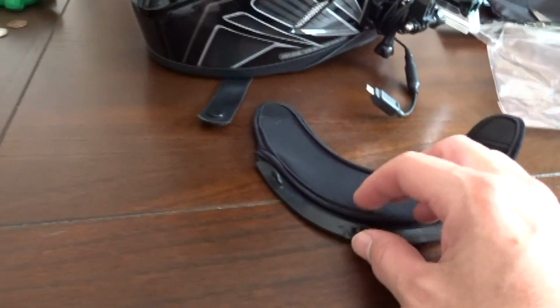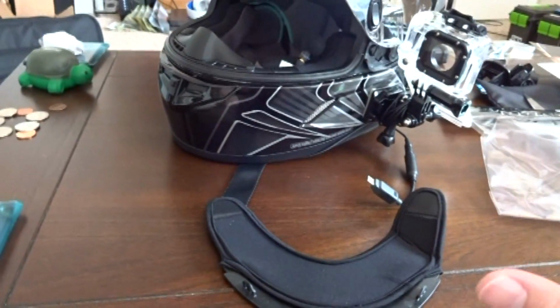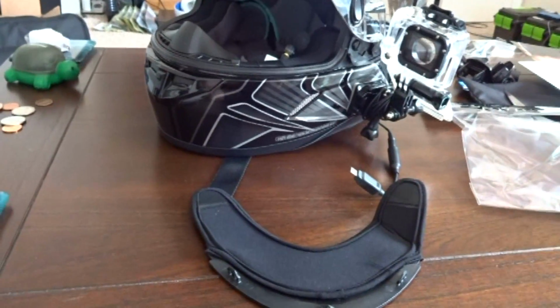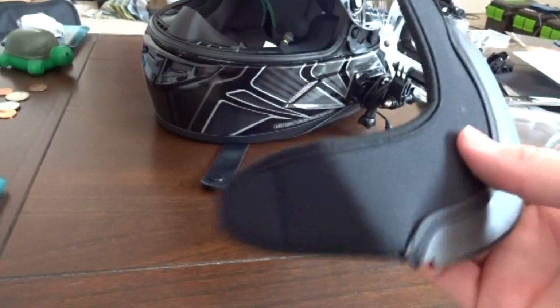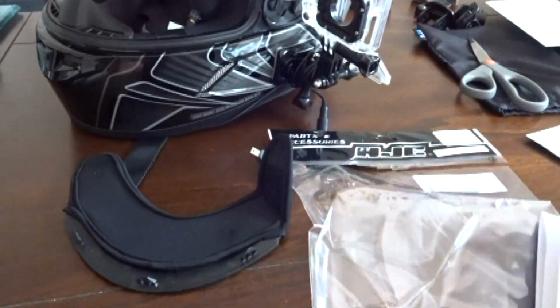Price on it with shipping from Amazon. I bought it from Amazon, a company that works through Amazon. It was $13.51. I think shipping was free on it, and that's with tax and everything. $13.51 for this. Yeah, I wouldn't pay too much more for it, I'll tell you that. So you can see I got the actual thing right there.